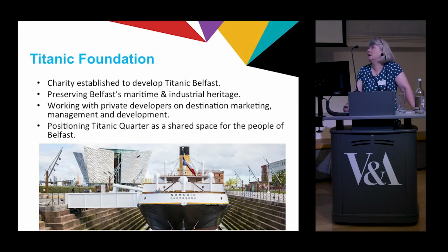Since its creation, the foundation has been involved in acquiring assets such as Nomadic, which is the last White Star Line ship, and she was the tender for Titanic at Cherbourg and Cove. We are trying to develop a maritime destination. It's difficult because we are also outside the city element, and it's quite difficult to get the council to see, but they are engaging and they have been tremendous support of late.